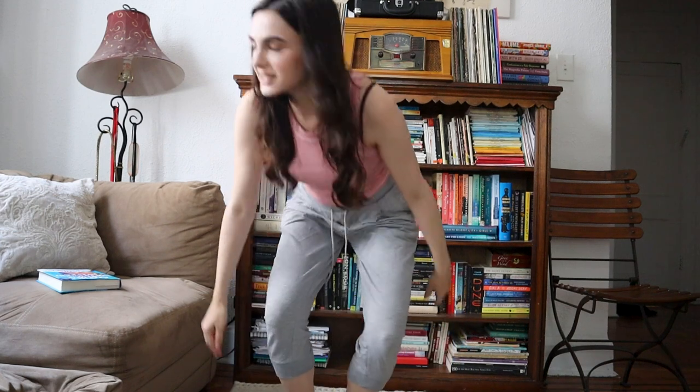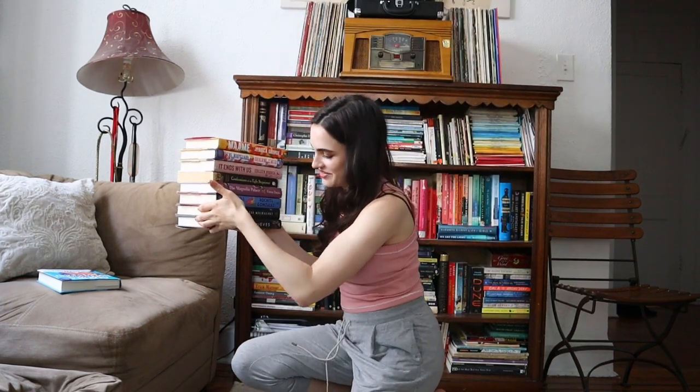Okay, this makes sense so far. These are all hardcover thrillers. These are all hardcover fiction, but they're completely different. These are basically all hardcover non-thriller fiction, so it could be anything.